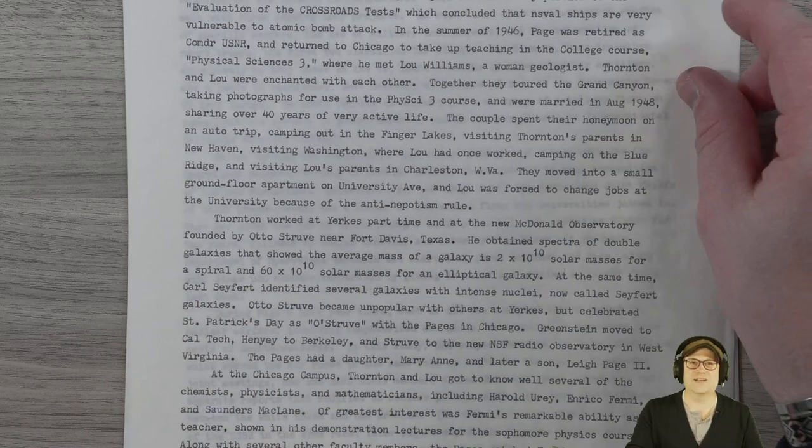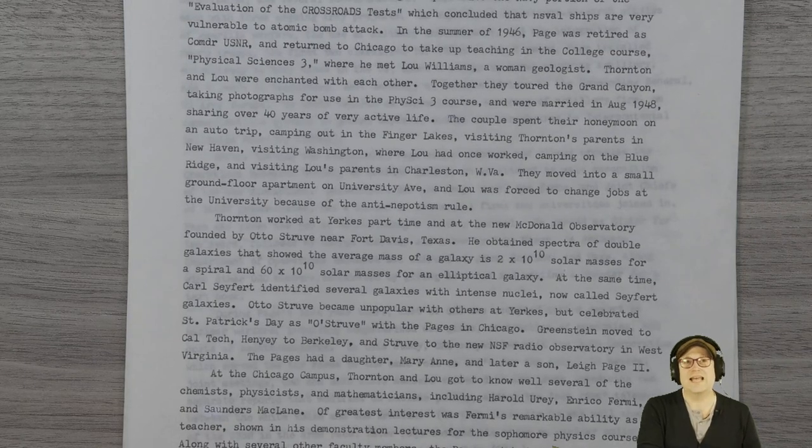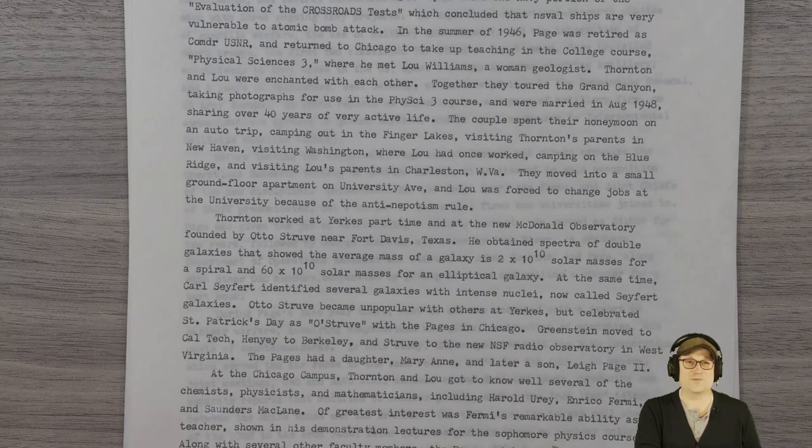In the summer of 1946, Page was retired as a commander in the U.S. Naval Reserves and returned to Chicago to take up teaching in the college course Physical Sciences 3, where he met Lou Williams, a woman geologist. I believe that's just called a geologist. Thornton and Lou were enchanted with one another. Good for them.